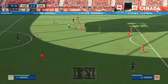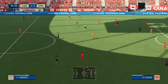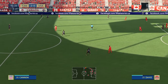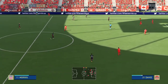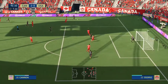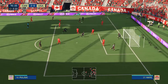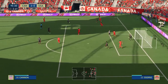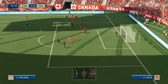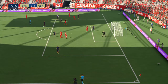Well, 3 minutes of stoppage time added on here. Defensive efficiency personified. Now, what can they produce on the flank? Plenty of players waiting in the middle. Pulisic. Cannon. And making the move to the inside. And there it is, the final whistle.